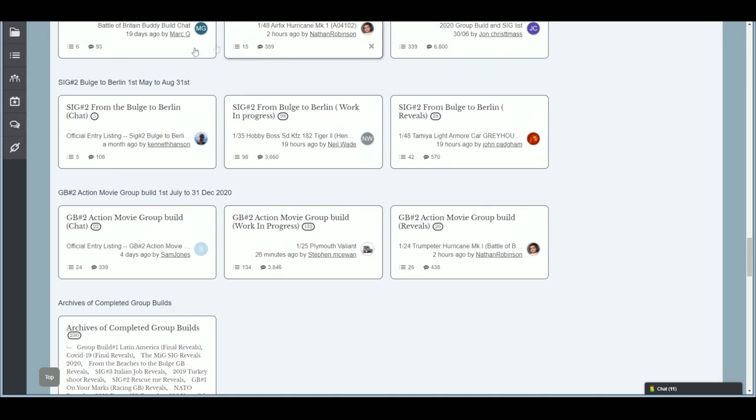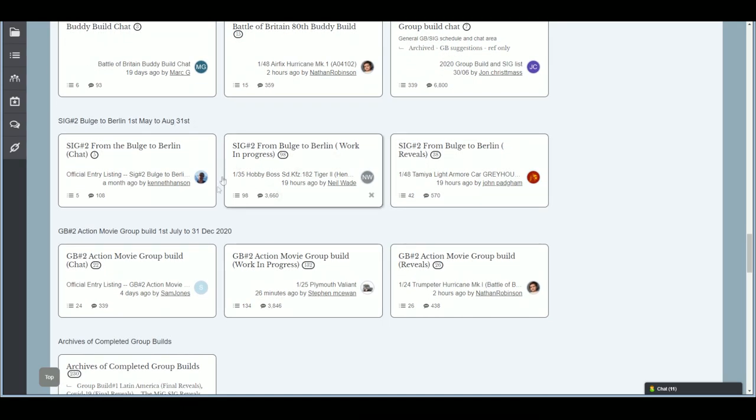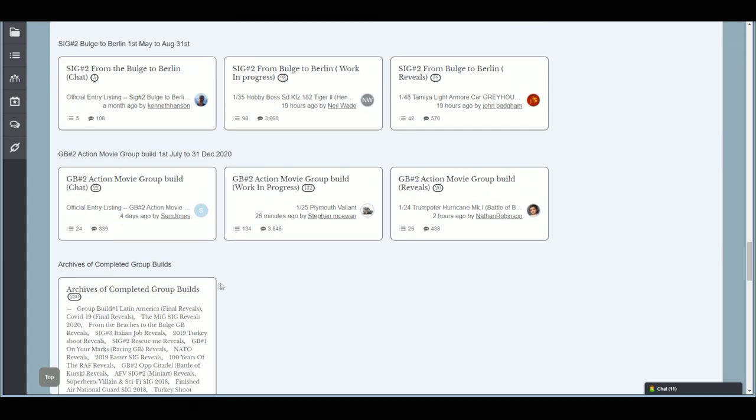Down in here you might notice obviously we've tidied up the Latin America SIG. That's been now done. So if you had a build on the go, that's been put into the work in progress areas, and the completed builds are all down in here in the final reveal section, as is the COVID build. Now the COVID build, I'm going to be working on that one next week to give you a final reveal video of that one as we make our way through.